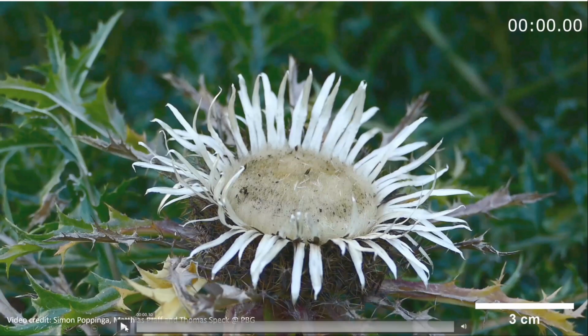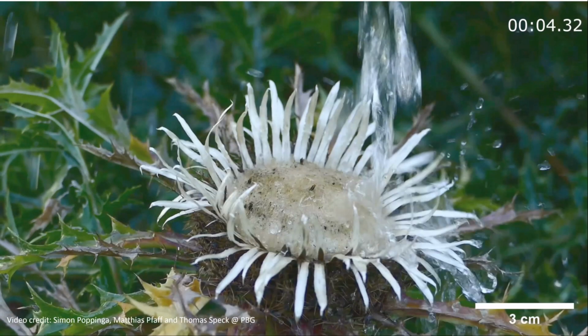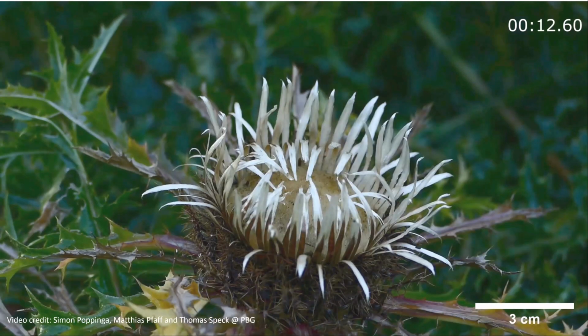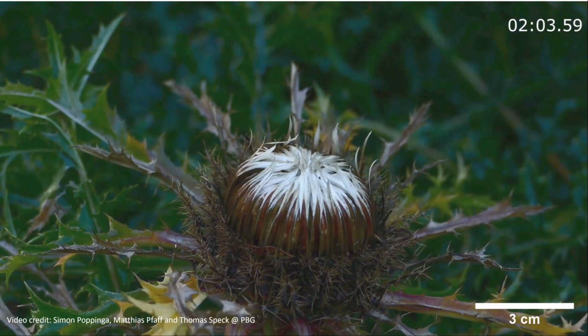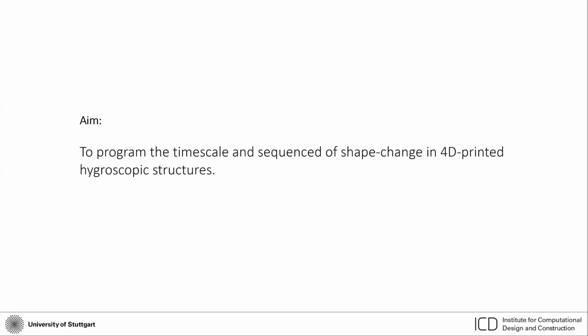At the early stages of the project, the biologists showed us this plant, where, when it rains, these silver thistles close to protect the seeds. What is super interesting is that the thistles don't all move at the same time, but they move sequentially. Some of them first, and then the next layer, and then the next layer. Through this sequential motion, they avoid colliding with each other and getting clogged. So we set it as our aim to be able to create the same sequential motion in our 4D printed structures.